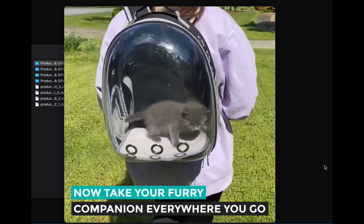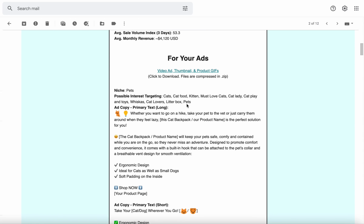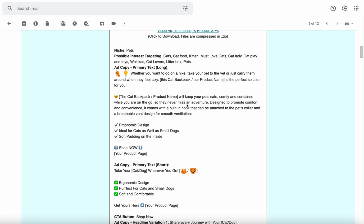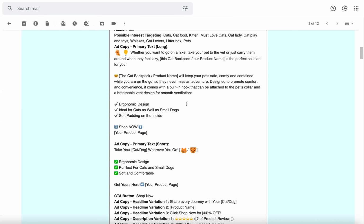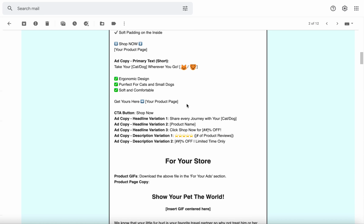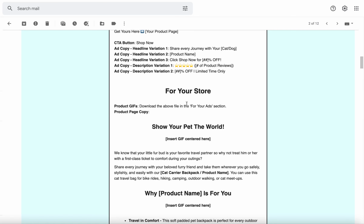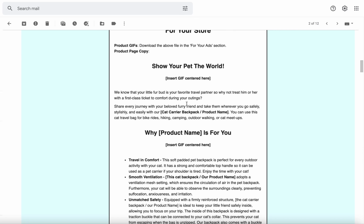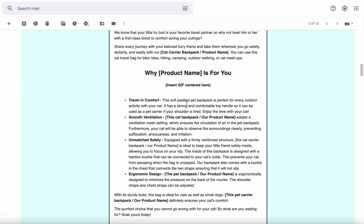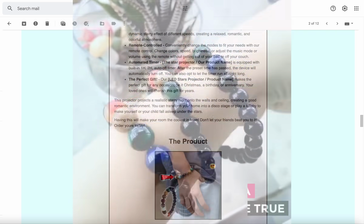We give them ready-to-use Facebook video ads, product GIFs, and video thumbnails. We give interest targeting, ad copy, both long and short variations, the CTA button, headline variations, description variations for your ads, and we even give product page copy for your store as well. And we don't just do that for one product, we do it for multiple products every week.